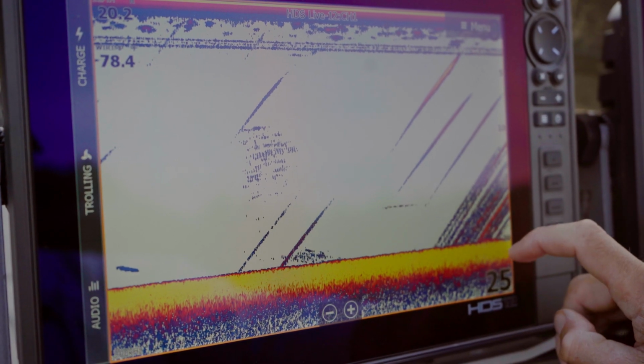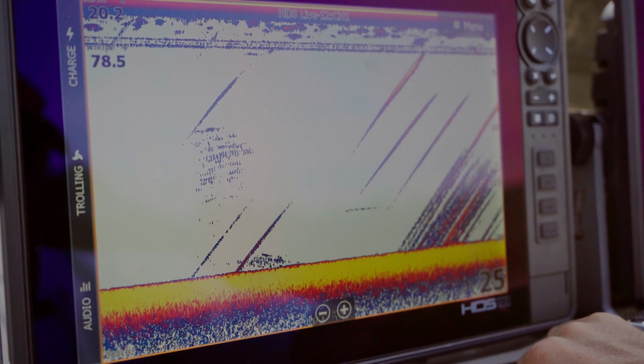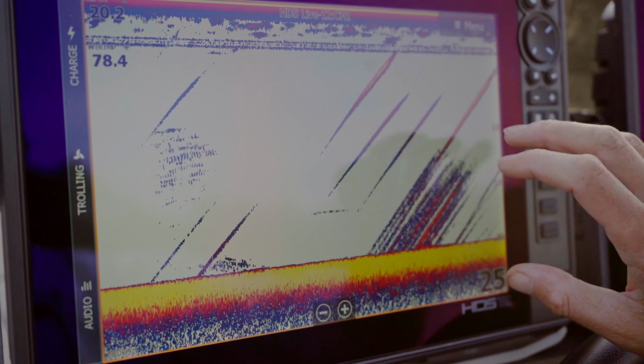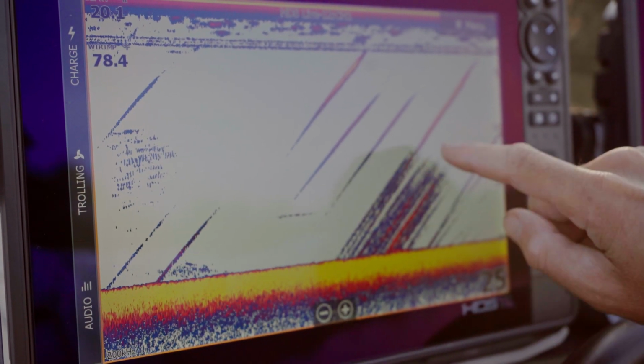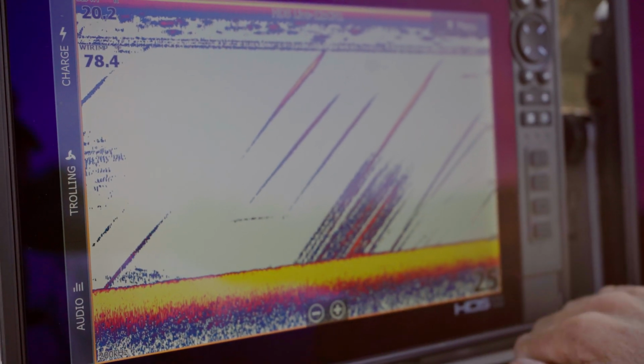I'm getting some thick air bubbles now. You can see it's all just constant rising, and that's a good indication the water's starting to turn over. And don't get this confused. We're floating still now, so the air bubbles are staying under the boat. When you're idling, it's gonna look a little more like fish, but you're still not gonna have that arc like a fish on the 2D.